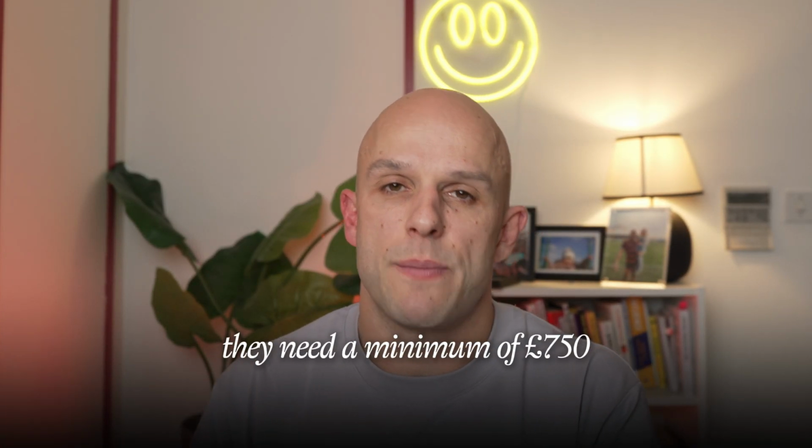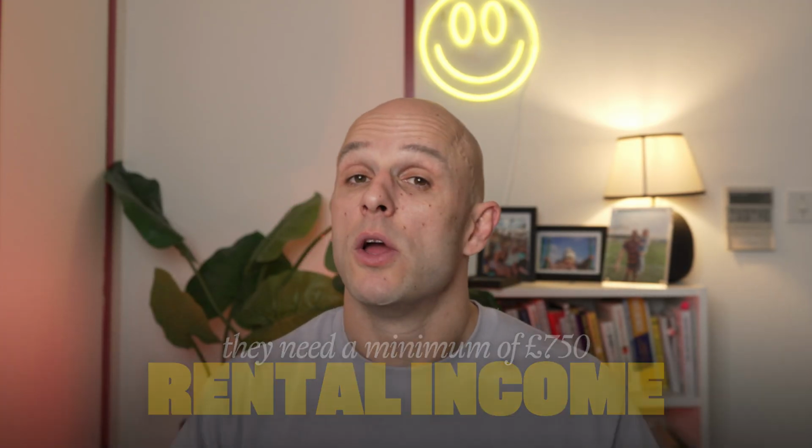So as the example I used earlier, if your mortgage is about £500, they need a minimum of £750 rental income. Now, in the areas that I look at, we nearly double the ratio. A lot of the time, mortgages on the houses we buy, in the areas that we buy, are anything from £300 to £400, and we're getting £800 plus. The mortgage coverage ratio sometimes trips people up.